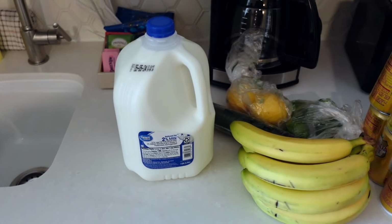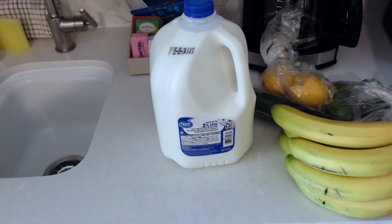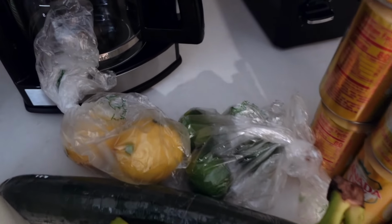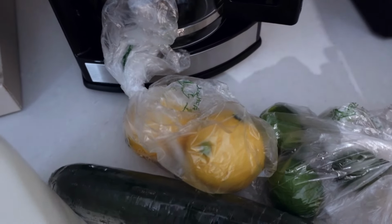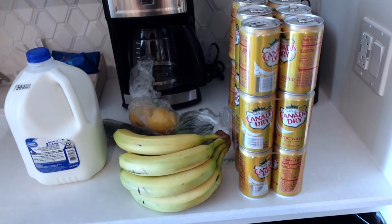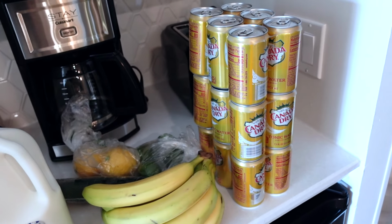I think we paid about $75 for a few groceries. Let's show you what we got with Garden Grocer. And I will link them below for you, but they are expensive, so be aware of that. So for $75, we got the largest bottle of milk I think I've ever seen. We got a bunch of bananas, 3 limes, 2 lemons, a cucumber, quite a lot of tonic water. Is that 18 tonic waters?